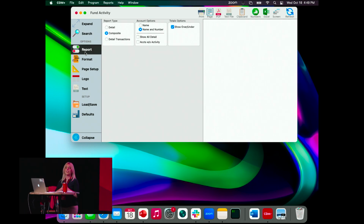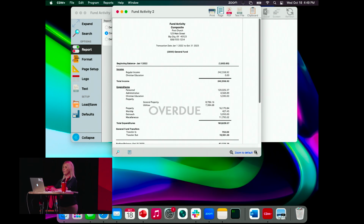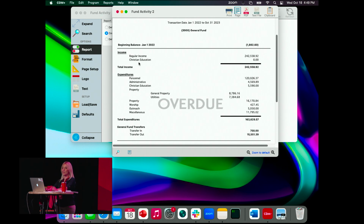This report has some options. You can do composite. Composite is very simple. It's going to give you your income, the name of, oh, I have my little logo in there. It has just simple things. It doesn't have breakdowns. It's just my categories. Personnel, administrative, Christian education. See how it works? That's what composite is.